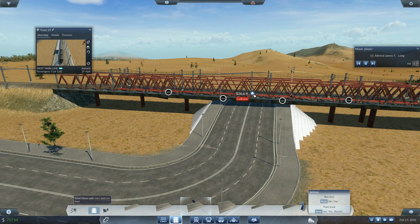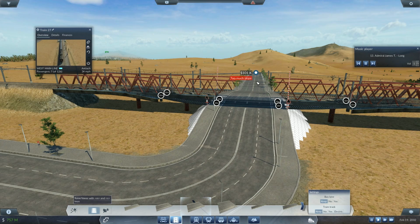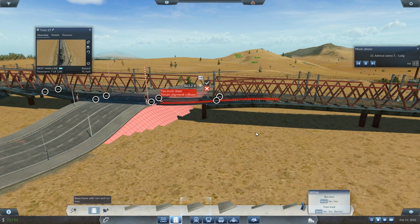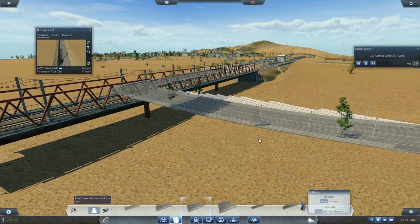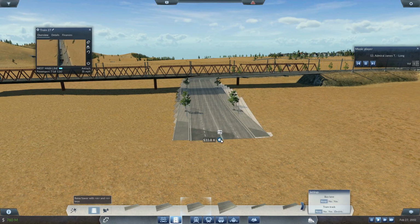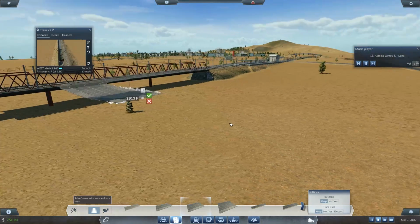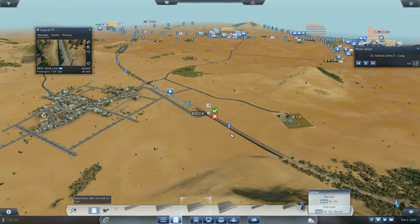Oh, come on. Go on over to the other side. No, that's not what I want. That's not quite right. Lower. Aha. Underneath in one shot. That's beautiful. Let's back it up just a little bit. I don't need it to go that far, though. Actually, I do need it to go that far.